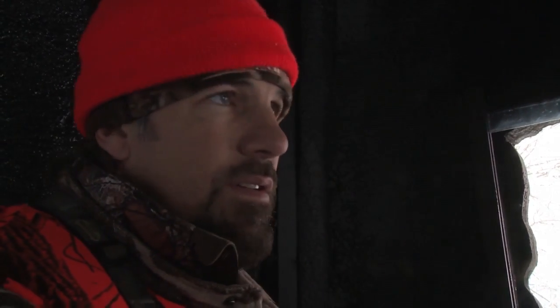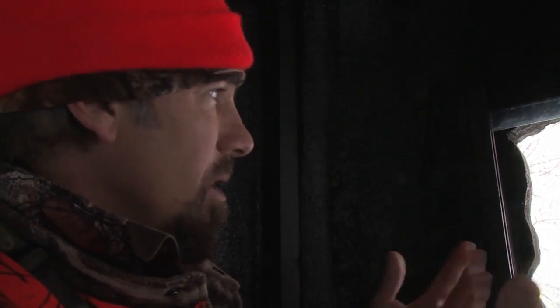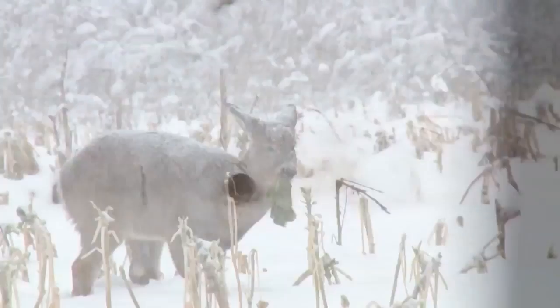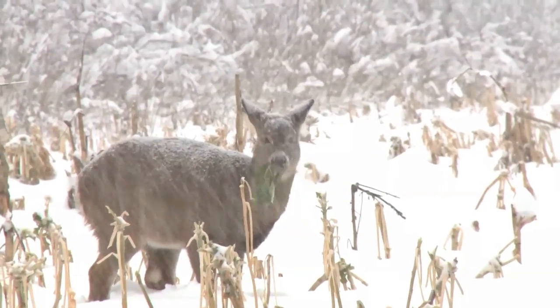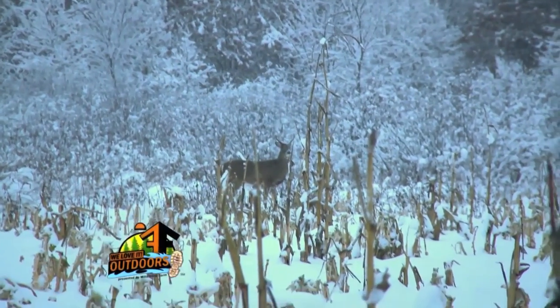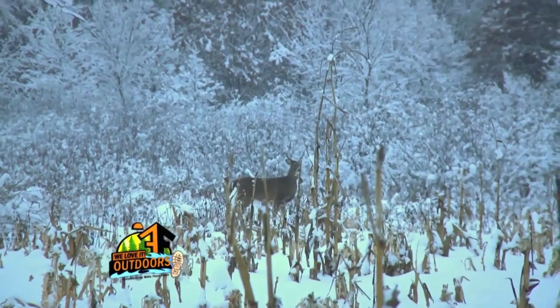Wind's perfect. You can see it's coming right into the blind here. You can't beat this weather. We're gonna have a great night. It's a buck.